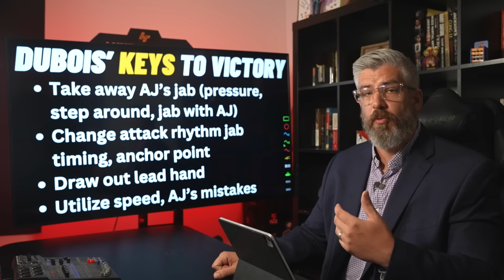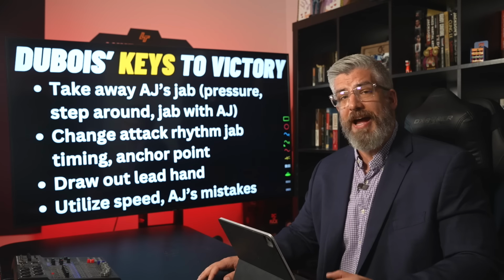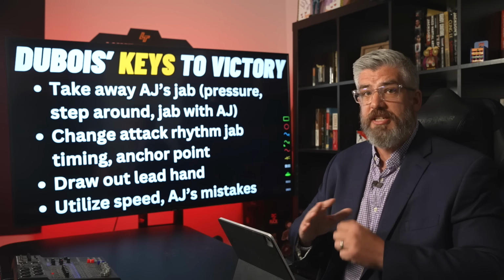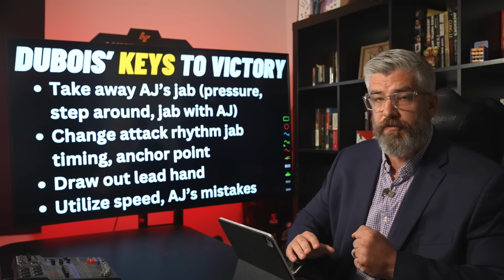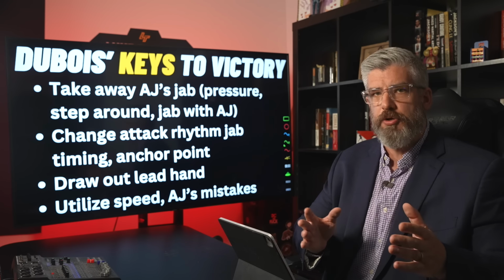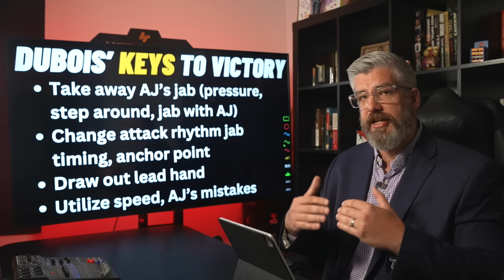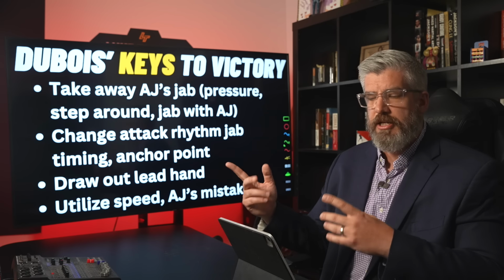And then of course the anchor point. What do I mean by that? Sometimes he would jab off the front foot, sometimes he would jab off the back foot, sometimes he would step with the forward foot first. Sometimes he would cheat with the back step to get a little bit closer. All of it was about minimizing that reach advantage. And again, it's not letting AJ get into an offensive rhythm. This was part of it.